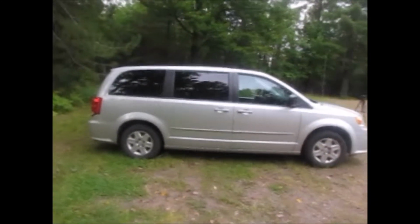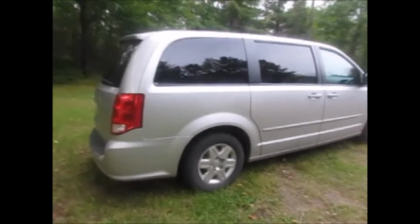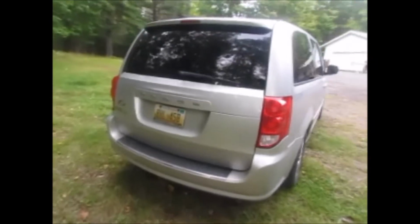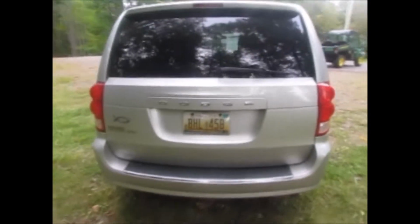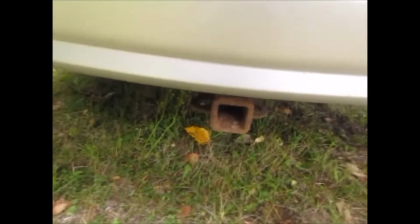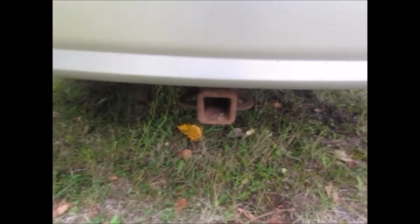I really do love this generation Grand Caravan. One of the main features I'll show you here in a little bit as we get into the exterior. So back here, non-power liftgate. That's okay. Don't really need power anyway. My father and I did put a hitch on this. These Grand Caravans and Town & Countries are rated to about 3,600 pounds.